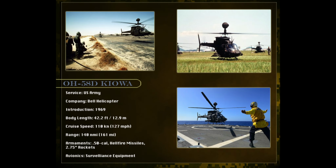The OH-58D Kiowa is a scout and reconnaissance helicopter that was used during the Battle of Mogadishu by the U.S. forces. It would normally be requested by UN forces to assist in observing the activities of Mohamed Farrah Aidid and his followers. It is a single-engine, single-rotor model that can also be used for direct fire support.